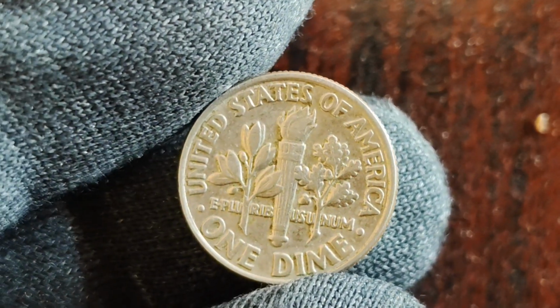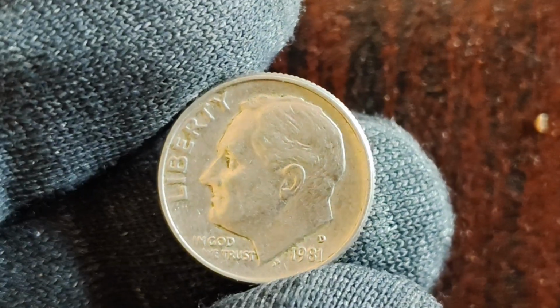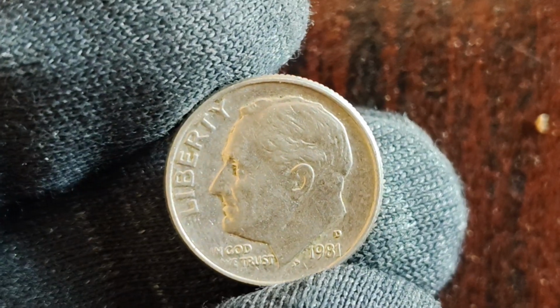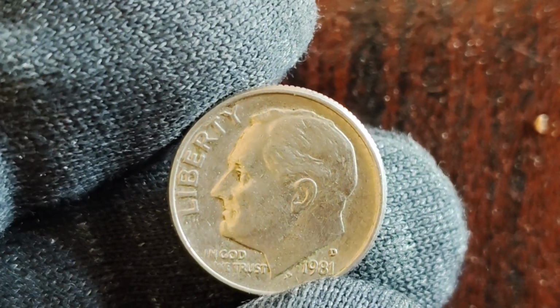Now, you might be wondering how such a small error can result in such a massive increase in value. Well, in the world of coin collecting, rarity is everything. The fewer coins there are in existence, the more valuable they become. And when you combine rarity with a captivating story like the no mint mark error on the 1981 D dime coins, you have a recipe for a valuable collectible.